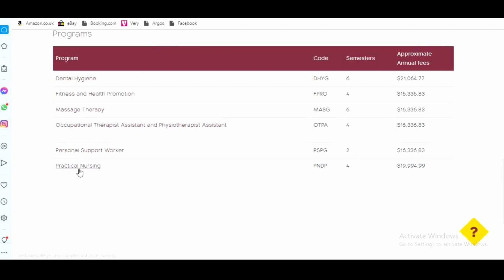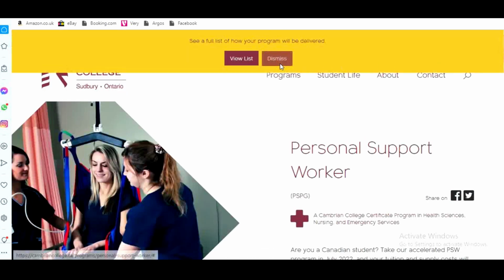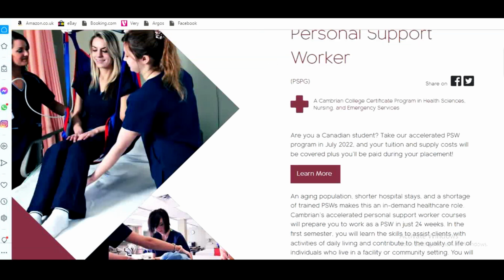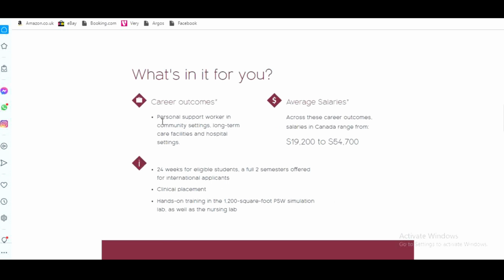Let's say, for instance, you want to apply as a practical nurse or support worker. Let's see the requirement. Cambridge College Certificate Program in Health, Nursing and Emergency Services. Okay, let's just see the requirement that we have here. Okay, career outcome: personal support worker in community settings, long-term care facilities, and hospital settings.